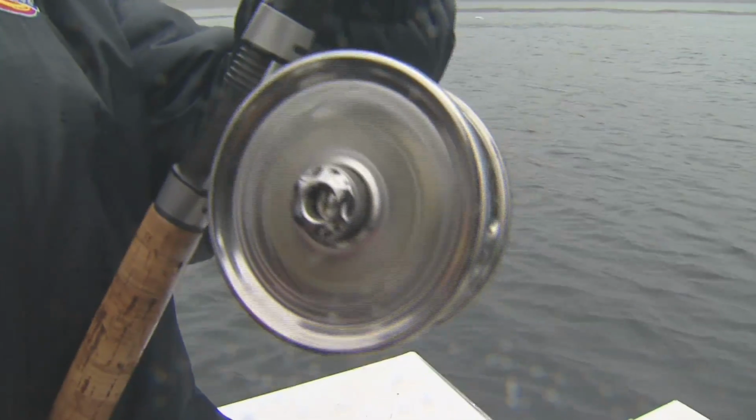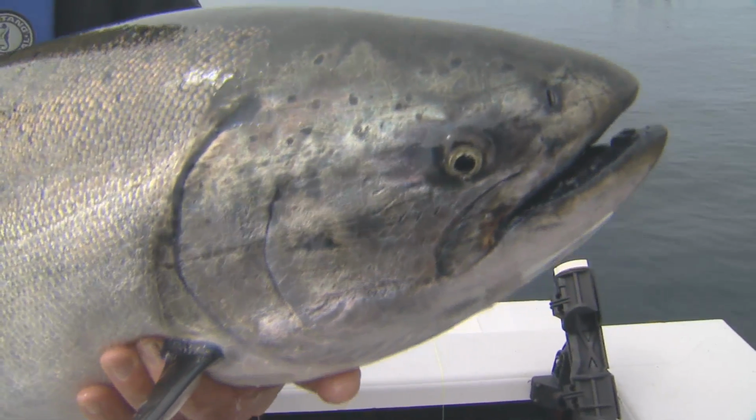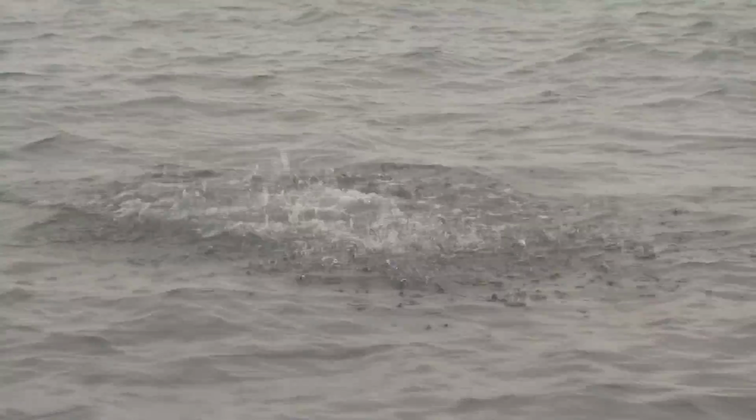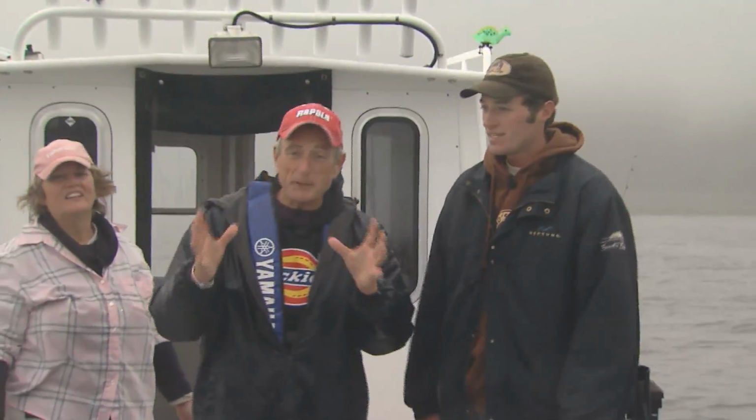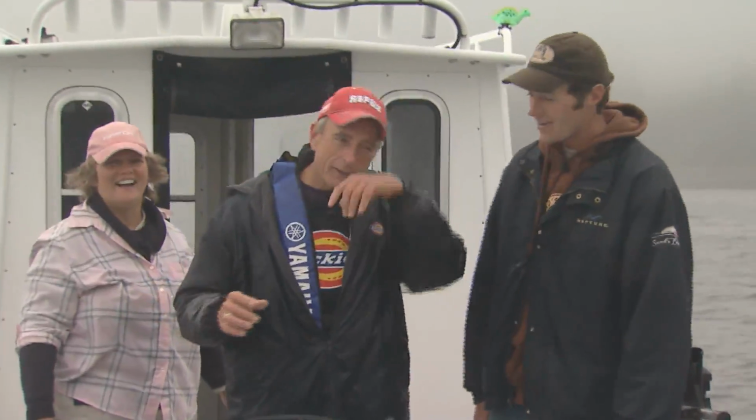That's a screaming salmon. Beautiful, healthy, thick fish. Man, he's beelining it. Look at this. Big Chinook. Looks like a beautiful female. Man, he socked that bait. Do you get the picture? A lot of fish. A lot of fish, okay?